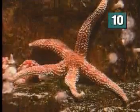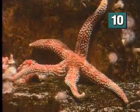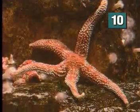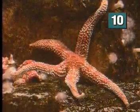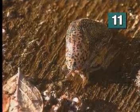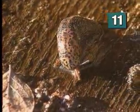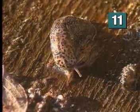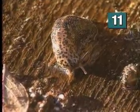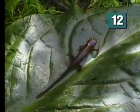True or false. An invertebrate is an animal that has a backbone with a nerve cord inside of it. True or false. The slug pictured here belongs to the phylum of mollusks. True or false. This salamander, like all other animals with backbones, belongs to the phylum of chordates.